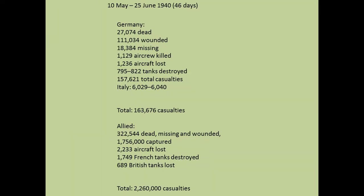So, these are the German casualties and the total Allied casualties. And these numbers, of course, are the total casualties killed, captured, aircraft, and all that for the Allies in this whole operation, Fall Gelb, Case Yellow, and Case Red, Fall Rot. So the Allies lost 2,260,000 casualties, and that's French, British, Belgian, and of course Dutch as well. And the Germans and Italians lost 163,676 casualties. Amazing. 46 days.